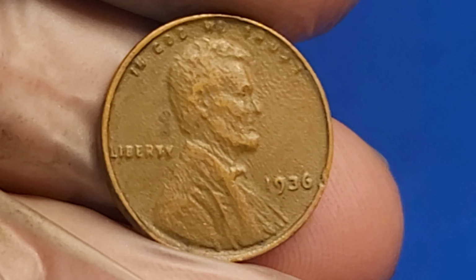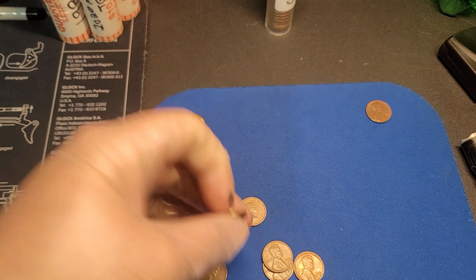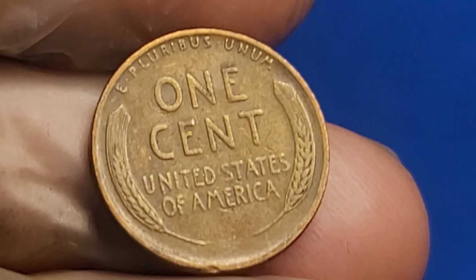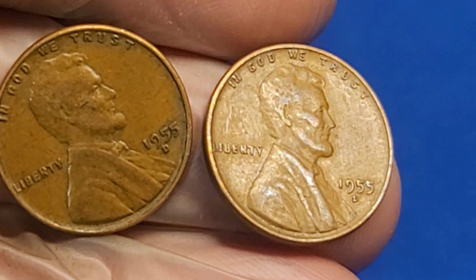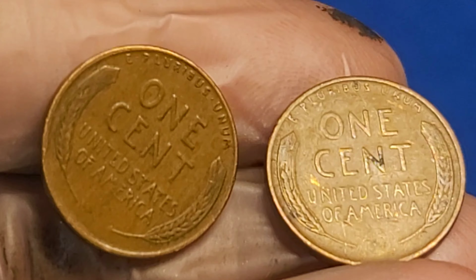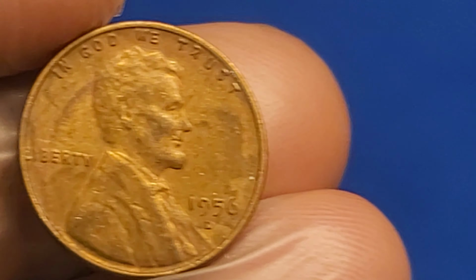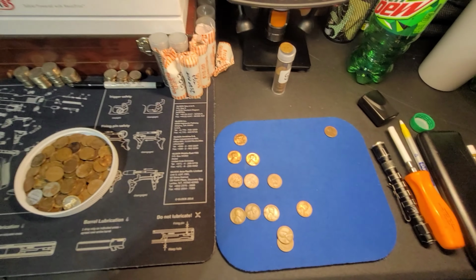36. With a hell of a grease track. I think he might be stuck up there. I gotta go save him. Hell of a grease track on this. This 47S. I'll take an S. Got a pair of 55Ds. I'll take those. And a 56D. And that's it for this penny hunt, guys.